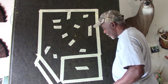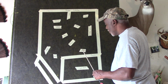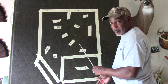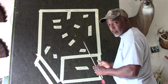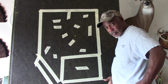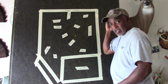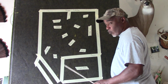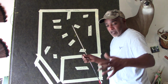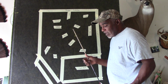I don't want to put no stand down here because I can be skylined. I like to put a stand here, and I have some foliage to my back. I'm not worried about my front too much. I like to have foliage behind me as a backdrop and on my sides. So that kind of eliminates the buck catching me from behind, or seeing any side movement. Because if I'm sitting in that stand, I don't look natural. I look out of place.